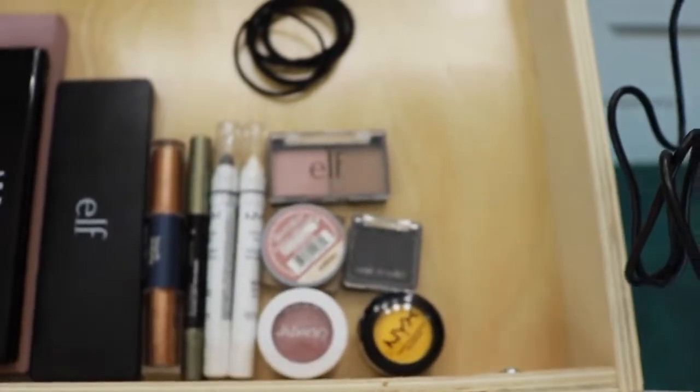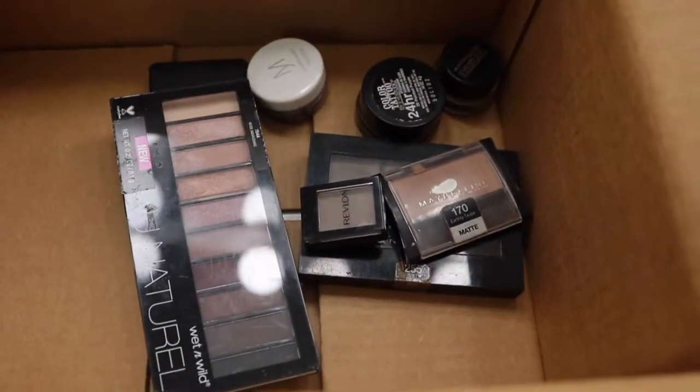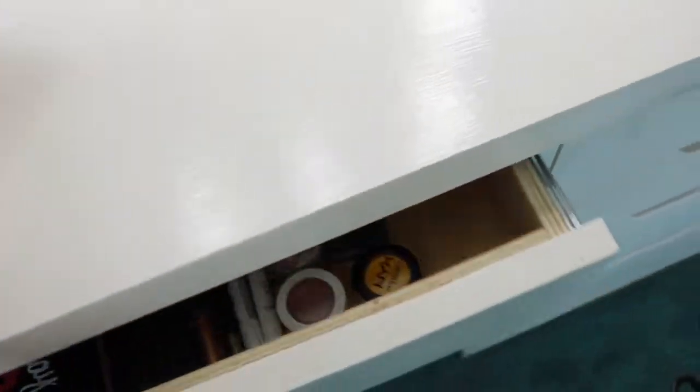And then this is what the drawer looks like now. It's condensed down just a little bit. This is what I got rid of from this drawer. So not a ton, but like I said, I don't have a ton of makeup, so that's where we're at with that.